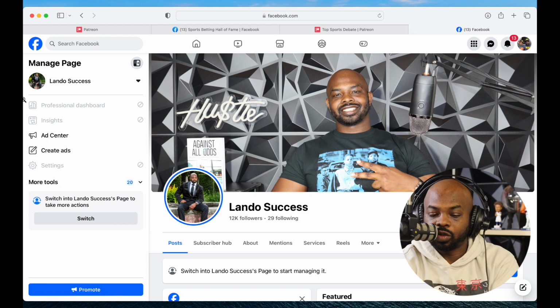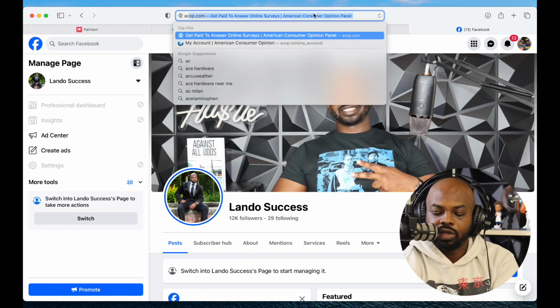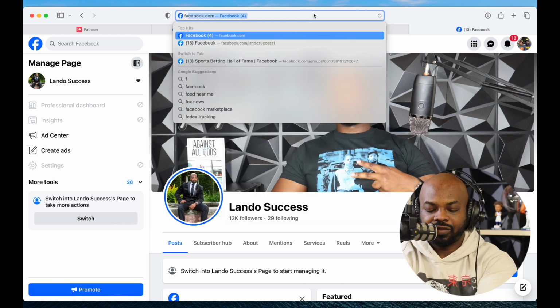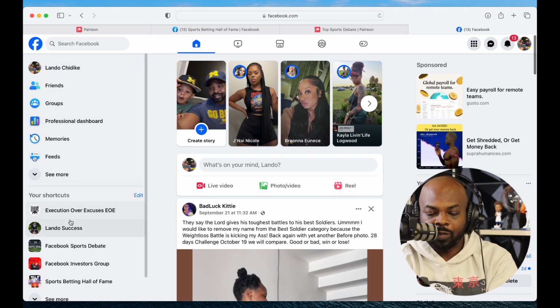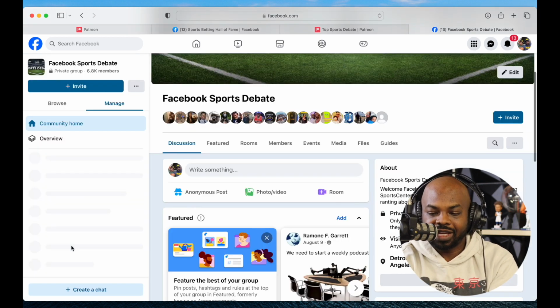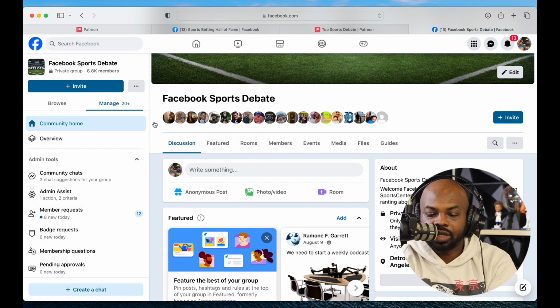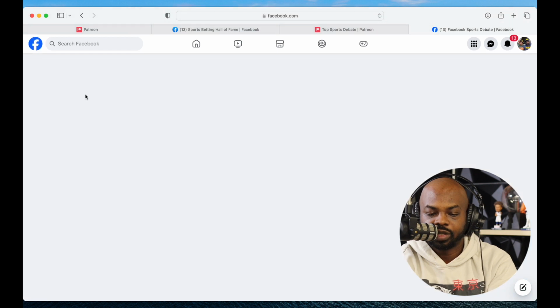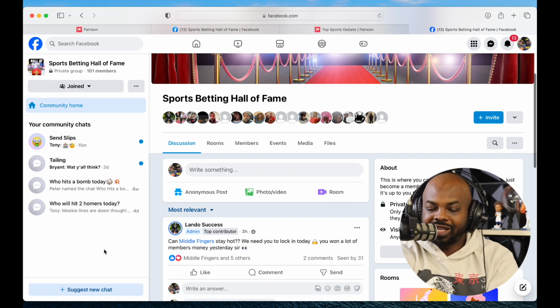With the Facebook group, let's actually go in there. The Facebook group, I give 3 individual bets a day. And the question I've been getting is, why don't you post all of these bets? No, not sports debate. That's my other group. Y'all can join that too. That's a regular one. But this is the one. They're like, all right, Lando, why don't you post these in the Patreon? Because they're 2 separate things.